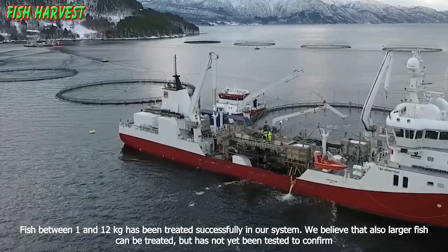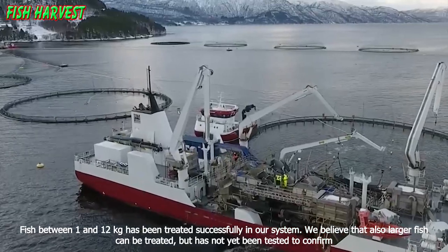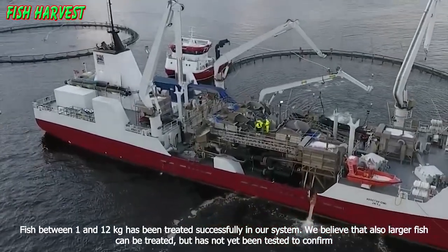Fish between 1 and 12 kilograms has been treated successfully in our system. We believe that also larger fish can be treated, but has not yet been tested to confirm.